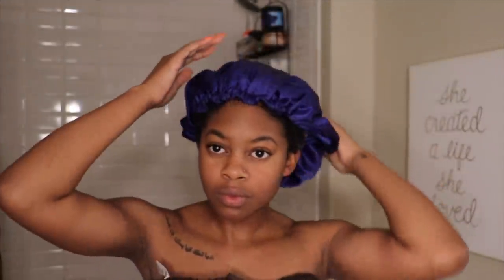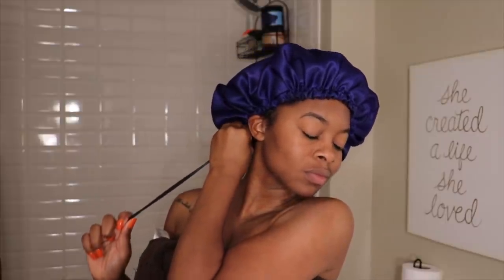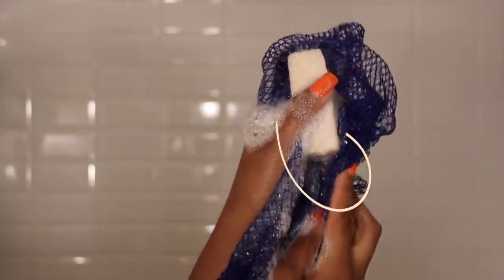I honestly have no idea where my shower cap is, so that's why I'm just using my bonnet. This bonnet from Glow by Day has a drawstring on it, so I can tighten it on my small peanut head. So once I'm in the shower, the first thing I'm going to do, of course, is cleanse my skin. This is the bar soap from Bliss of Greece.